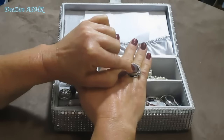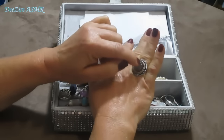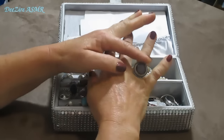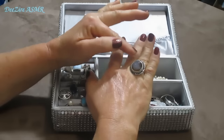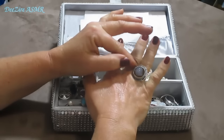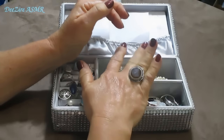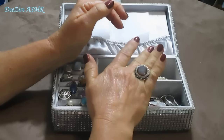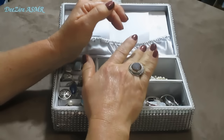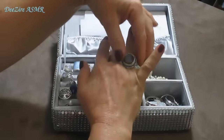So there's the sparkly bit, is the druzy. And then it's sitting on a bit of agate, or agate, depending on how you pronounce it. Quite pretty. Another nice ring to wear in the cooler months, in autumn and winter.